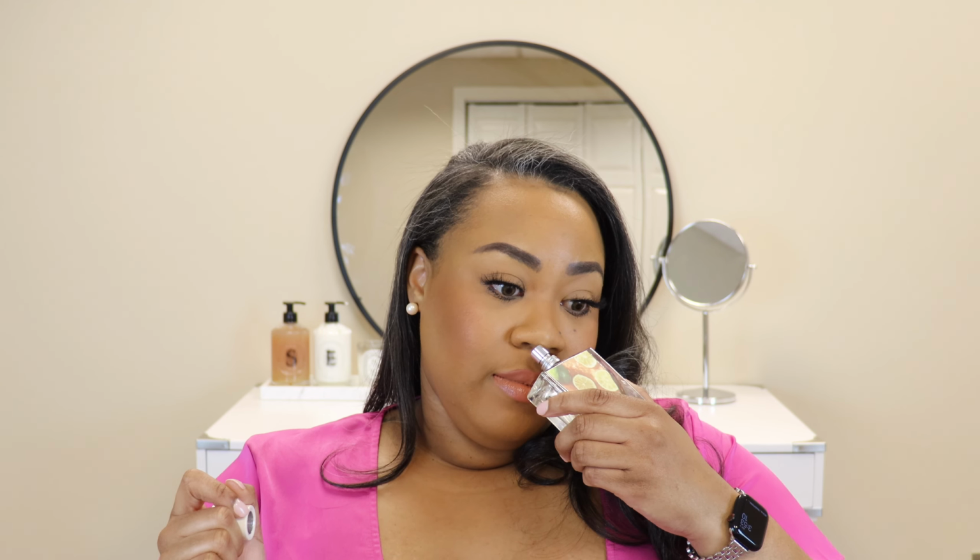Yeah. Now, maybe mixing this with something, it would smell nice. This would smell great as a candle, but putting it on my body, no. Yeah, no. I'm sorry, Skylar Clean Beauty. Y'all know I'm always gonna be honest. It is what it is. This smells like Glade.